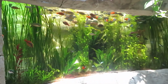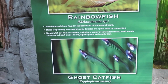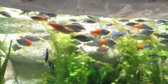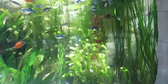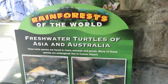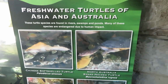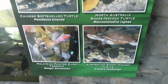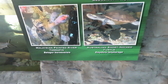Next tank. I've got rainbow fish and ghost catfish. Alright, this is a beautiful tank. Here are freshwater turtles of Asia and Australia. We've got Chinese soft-shelled turtle, North Australia snake-neck turtle, Malaysian painted river terrapin, and Australian short-neck turtle.